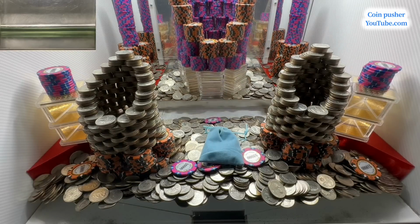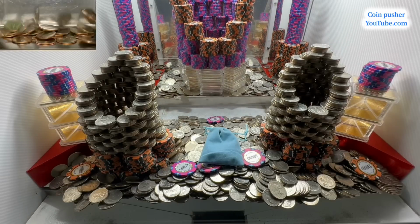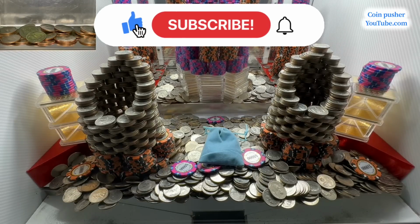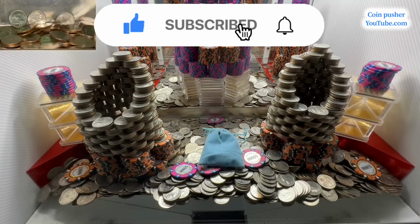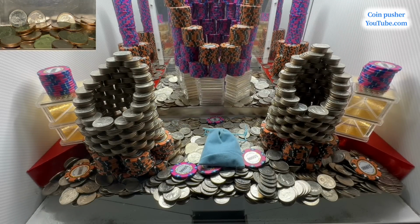Today we're doing a $10 million buy-in. They gave us 50 quarters for $10 million. Super expensive game, but if we can get it to go, it should pay out pretty good. I got this thing loaded up really nice. There's three ginormous towers on the playing field.